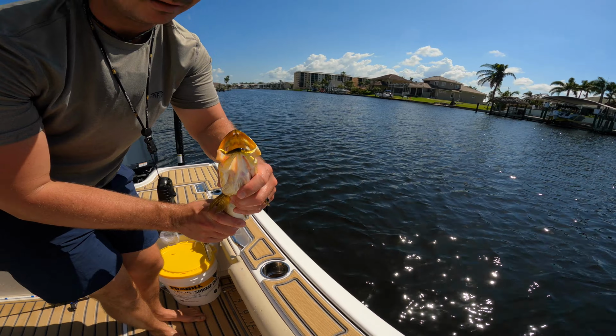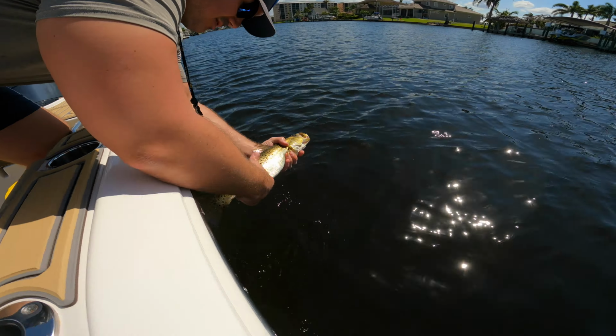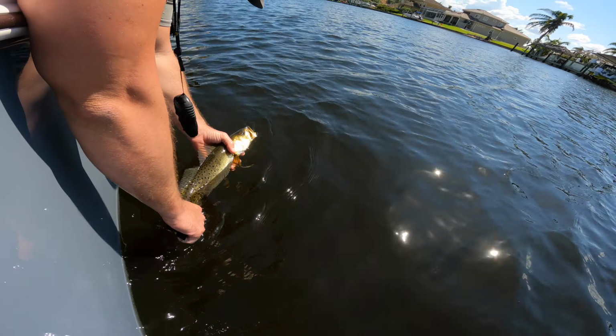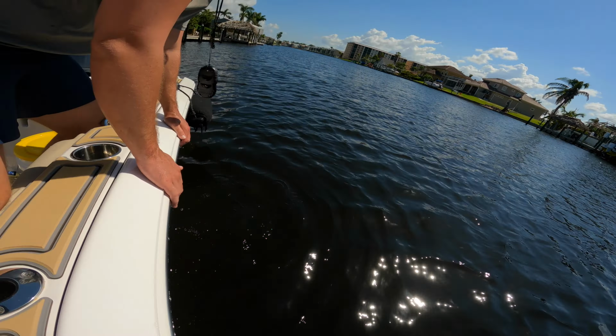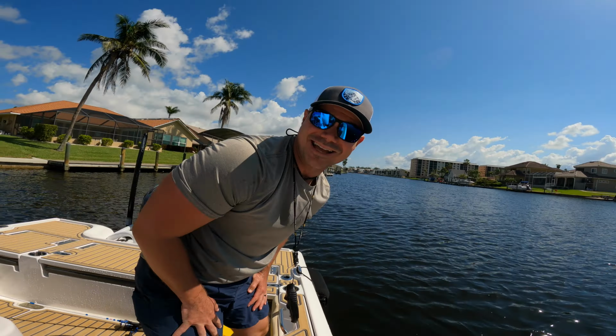Look at that. Oh, look at those teeth. There we go, buddy. There he goes. Off to the depths. All right. Real nice trout right off the dock there. We're gonna go ahead and throw back and get some more. Sweet.